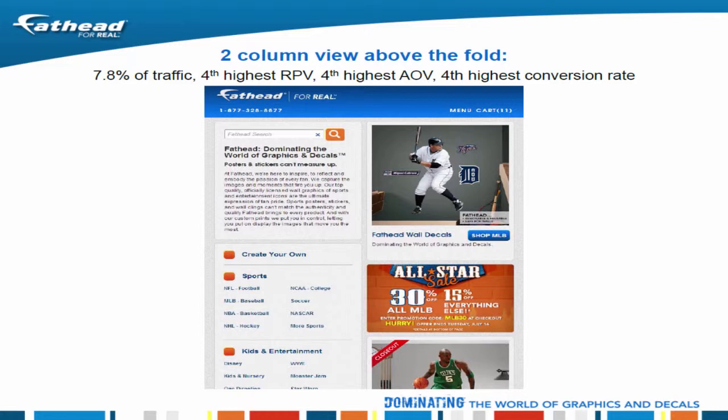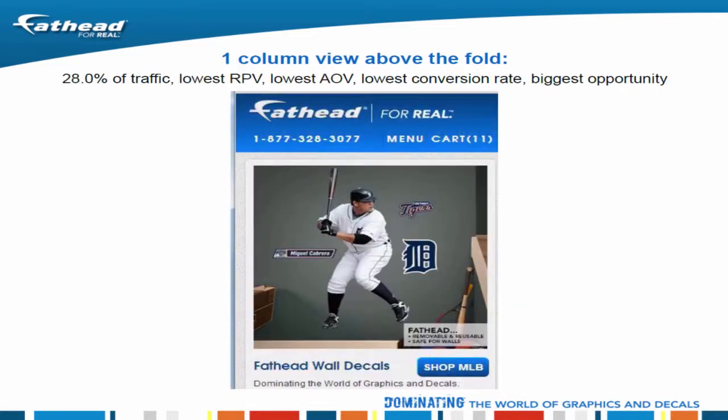1 column view, 28%. But unlike our old mobile site, at least you see a product. You have a call to action. And notice how the menu is really compressed. It's just menu and cart. How many items are in your cart? There's the menu. The menu is very different because it's all touch friendly. So the spacing is big. We've played around a lot with this. But whereas on a desktop, we have all kinds of links in the navigation, here, we just get to the essential stuff.